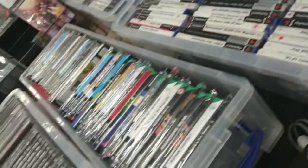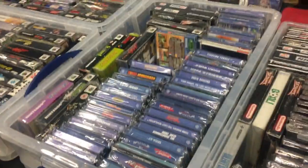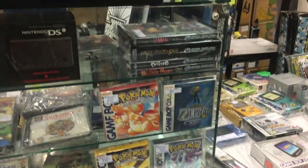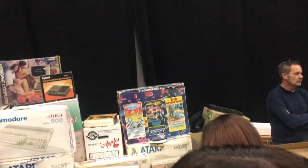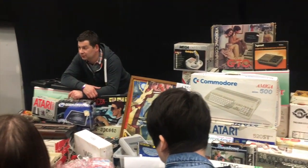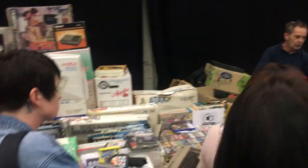As I moved on, there were some more SNES games, there was NES games, GameCube controllers, Dreamcast games, and guess what guys? Barcode Battler. There's some awesome Pokemon games in the Nintendo DS, Pokemon Black, and this awesome Batman Arkham Origins Collector's Edition for £100 guys. Some great SNES games here, Mega Drive games, and this store was awesome. This was at the back of the hall, sold Commodore Amigas, Commodore 64s, Atari, Spectrums. It was awesome.